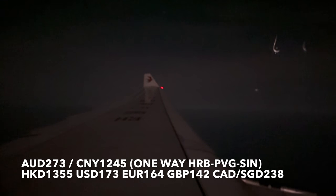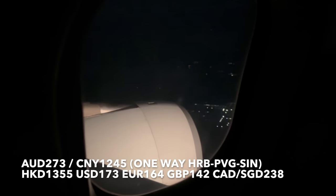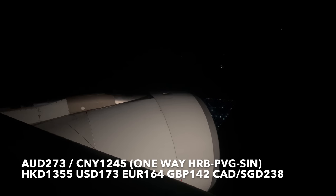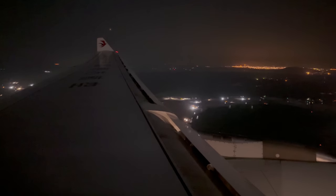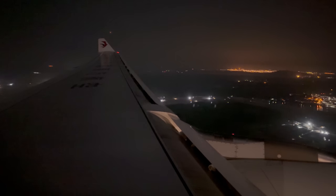Now for the airfare, I paid 1,245 Chinese yuan for this one-way journey from Harbin, China via Shanghai to Singapore. So it was a 3-hour domestic flight followed by a 5-hour international flight. So great value, and it was inclusive of your baggage allowance, seat selection, etc. It's really rare to find those cheap fares nowadays, but you can find plenty of them from China to Southeast Asia, Europe, and Australia.